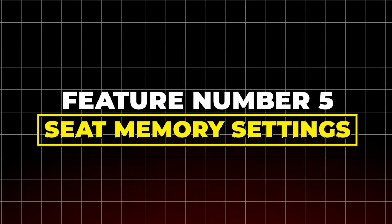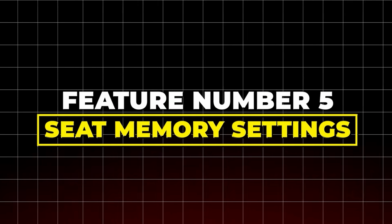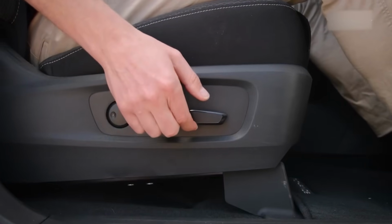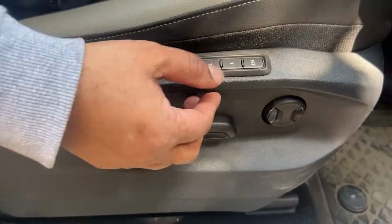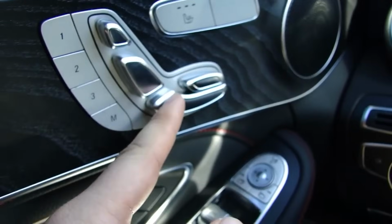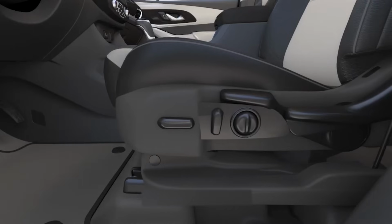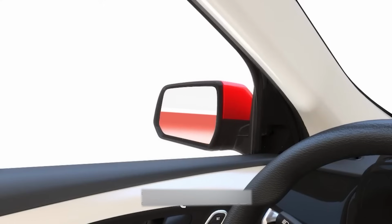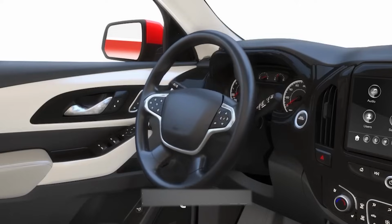Feature number 5, seat memory settings. Tired of readjusting your seat every time someone else drives your car? Seat memory settings can fix that. Many cars today come with memory buttons on the driver's door or seat. These buttons let you save your perfect seat position and sometimes your mirror and steering wheel settings too.